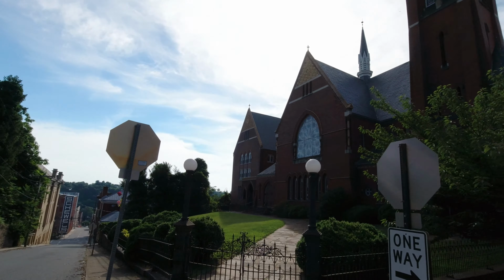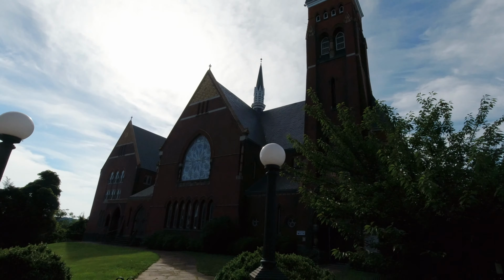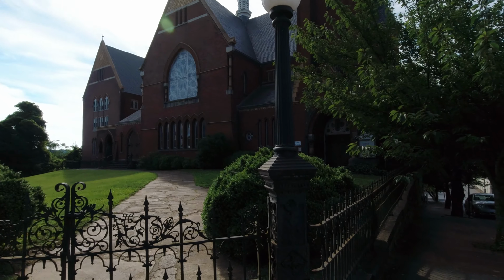Our next stop on this magical history tour is this massive red brick church. As you may have noticed already, I have a thing for old ironwork.